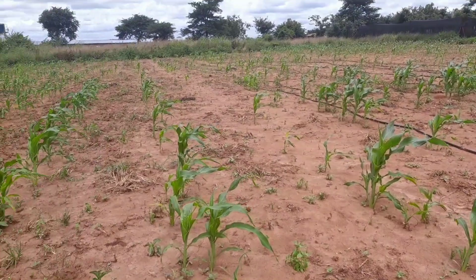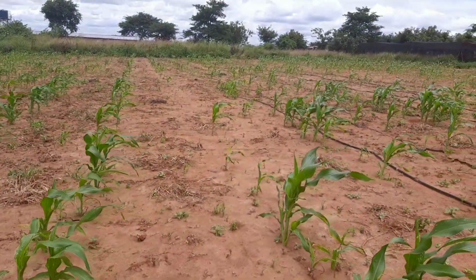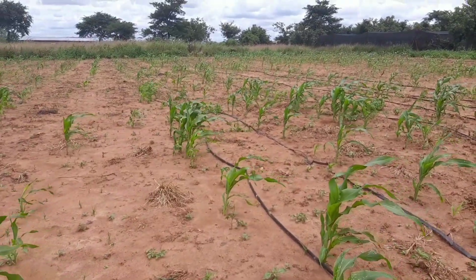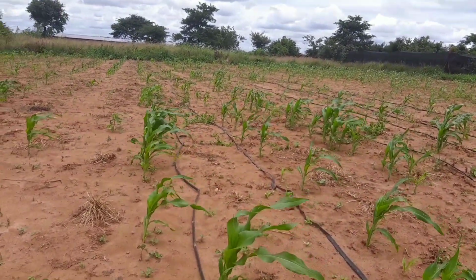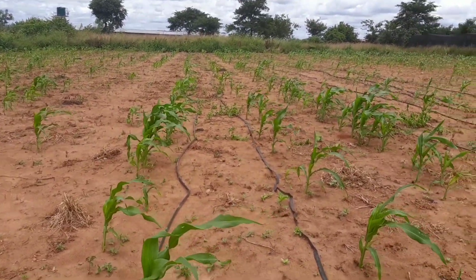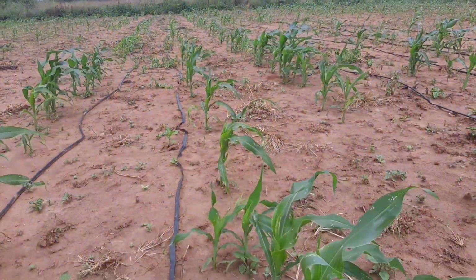Quite some very poor germination, and even when we applied decompound or some of the basal fertilizers, they were actually leached due to the excess rain.